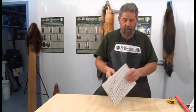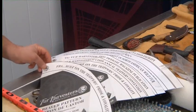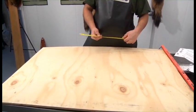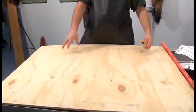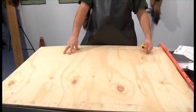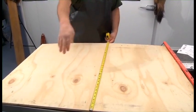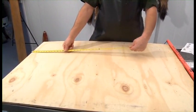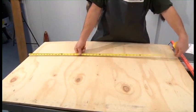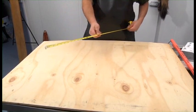So what we did is we cut each one of these patterns out, so we have those over here ready to go. The first thing we have to do is find our center. On one sheet of plywood, a 4x8 sheet, you can make 3 beaver boards. They're cut 32 inches in length, by 48, which is the width of your sheet of plywood to start off with. So 32 by 48 will give you 3 beaver boards.